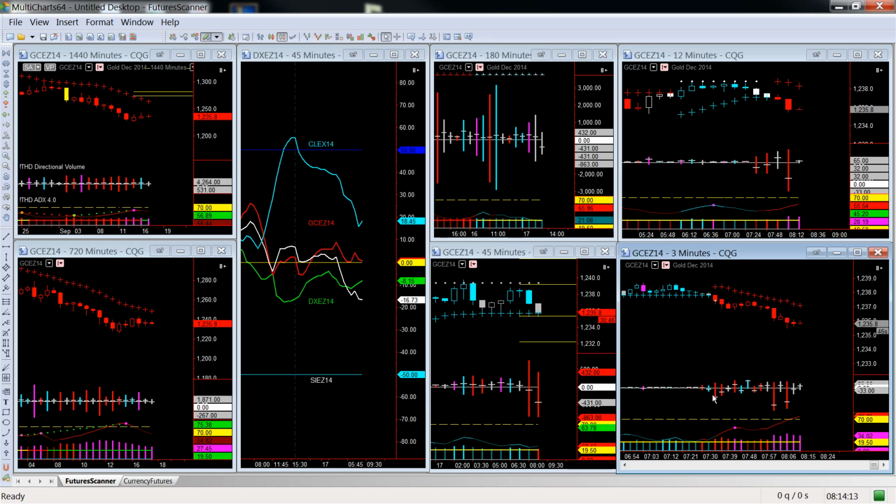Okay. So here you can see that you had divergence, and you can see these are below zero, and then it switched to being controlled by the buyers. This is on a 3-minute. You're live. You know to rely on this volume and this delta. Okay?